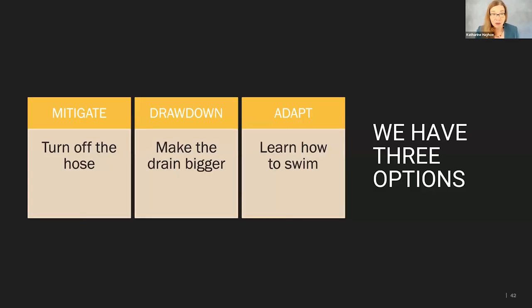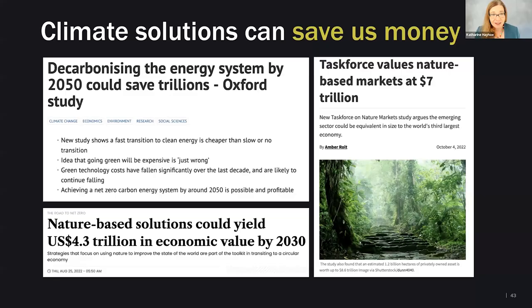We can't pick and choose. We have to turn off the hose. If we don't, this won't work. We have to make the drain bigger because the more carbon we take out of the atmosphere, the better off we'll all be. And we have to learn how to swim because many of the changes have already happened today and we must adapt. But it's not just about avoiding the worst.